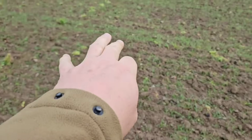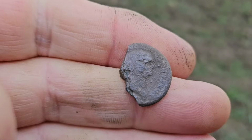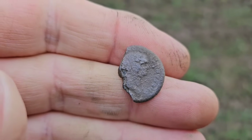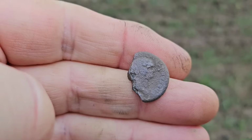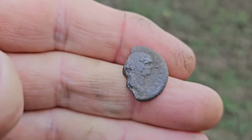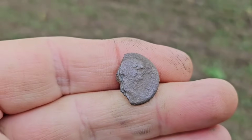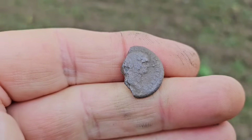Ian Graham has just shouted me over. He's been detecting along this area here, and he's had a denarius. Underneath that surface crud will be a nice denarius. I would say probably Vespasian or Titus, possibly. It's quite an early one. It just shows you that this land out here is producing really early stuff, and that proves it. So yeah, more interesting finds.